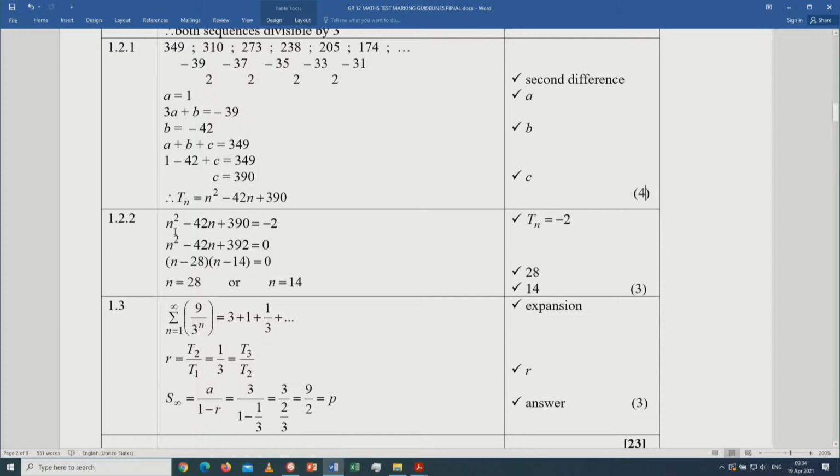Check 1.2.2. Which term of the pattern will be equal to -2? So you equate the nth term from 1.2.1 to -2. Colleagues, remember, 1.2.2 will be a CA mark from 1.2.1. And remember the condition for the CA: you only CA on condition that you still have a quadratic pattern. If the learner ends up in 1.2.1 with a linear or any other pattern which is not quadratic, the learner will automatically forfeit the 3 marks in 1.2.2. So you only CA 1.2.2 on condition that 1.2.1 is a quadratic pattern. Thank you. Equating this to -2 is the first mark.